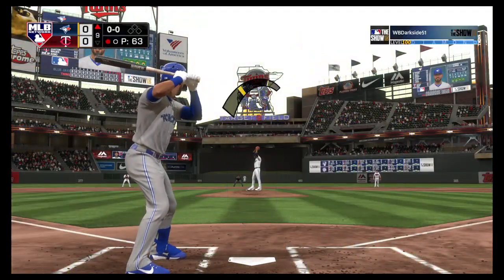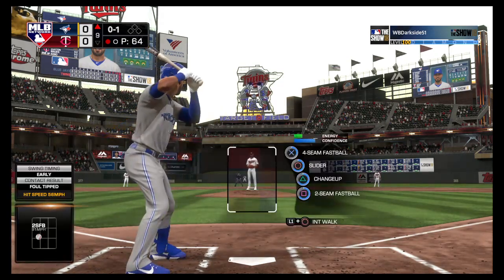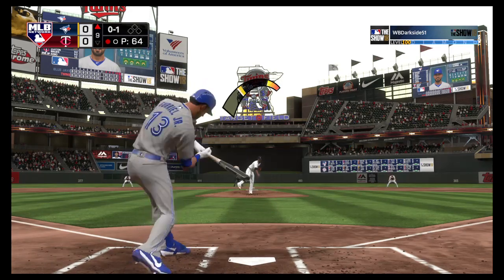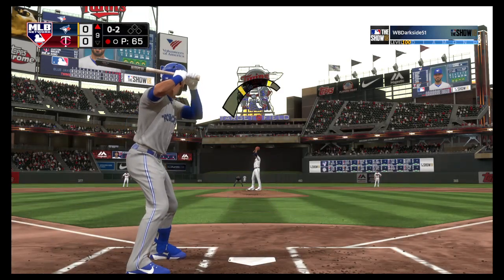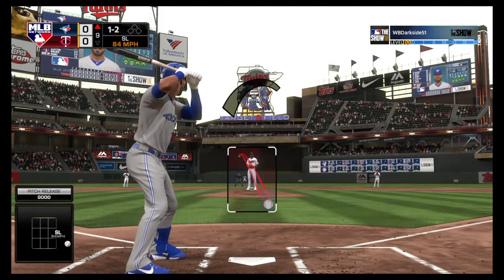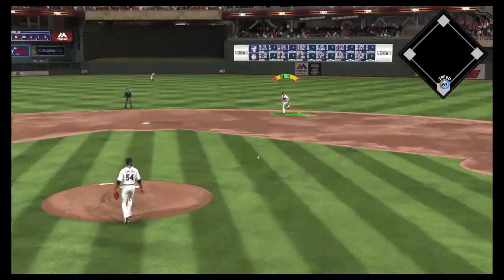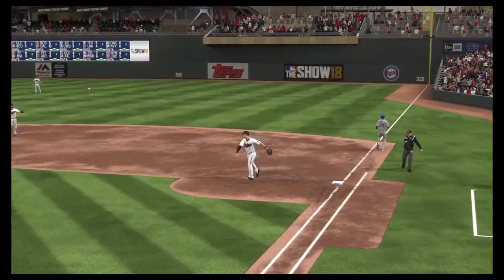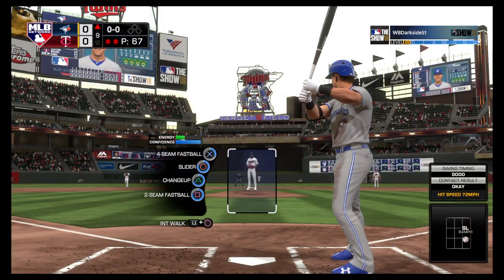Stepping into the box, number 13. It's been an 0 for 2 effort for him to this point. Not a bad pitch there with 2 strikes, but it misses 1 and 2. Sent on the ground out to second. Throw to first, and Santana's got it working here. 2 quick outs. That'll bring up Billy McKinney. No hits in 3 tries so far.